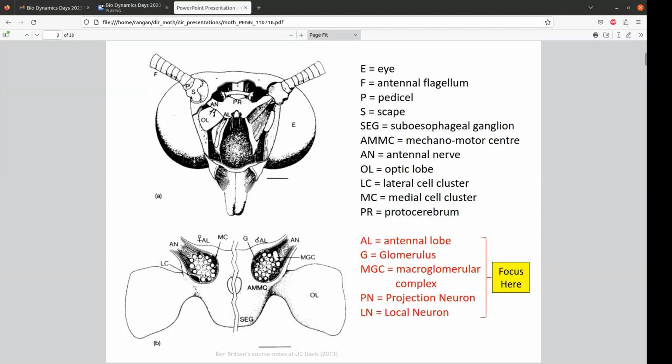Each bundle is called a glomerulus, indicated by G here. And the different olfactory sensory neurons that are all stimulated by the same kind of odorant molecule all feed into the same glomerulus. There are roughly on the order of 100, maybe 60 to 70 or so different glomeruli in the hawk moth. Some insects have fewer. For instance, the fly only has about 40, I think, whereas other insects have more. Some can have up to a few hundred.